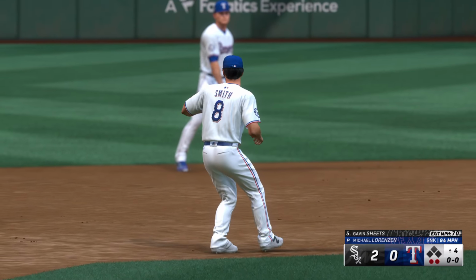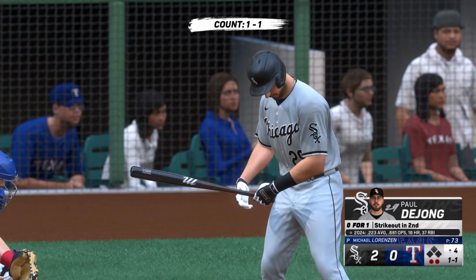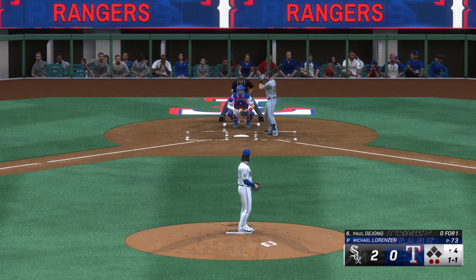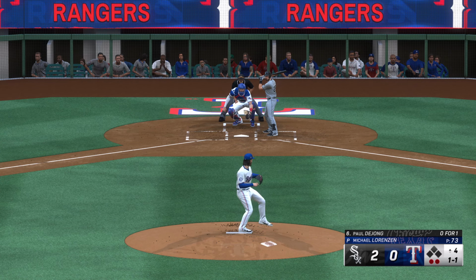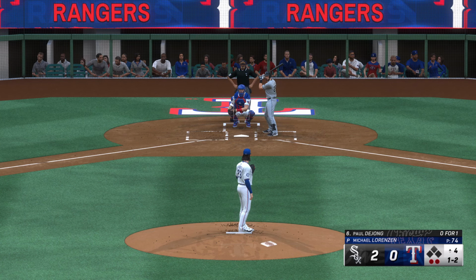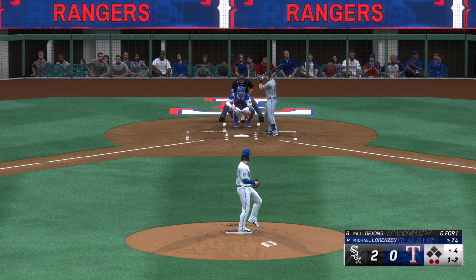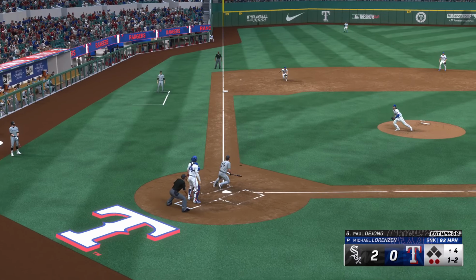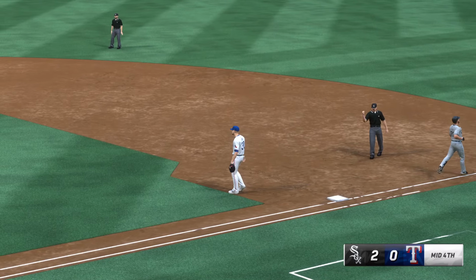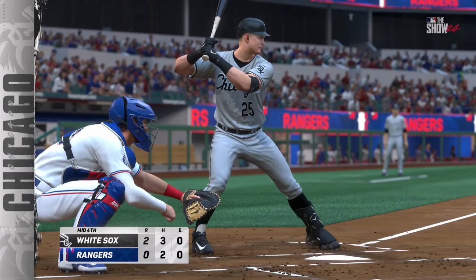Now batting, third baseman, Paul DeYoung up to the plate. Right-hander kick steals. Foul ball. Swing and a bouncer. Slings to first. Out number 3. White Sox add 1 on the solo shot. It's now a 2-0 ball game.